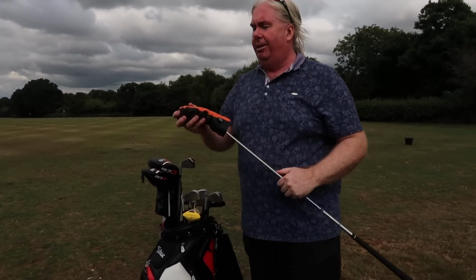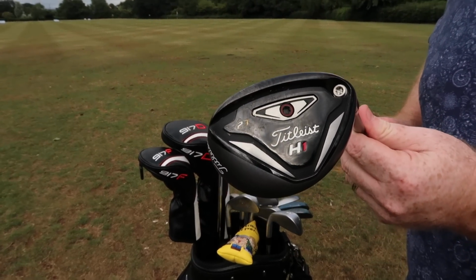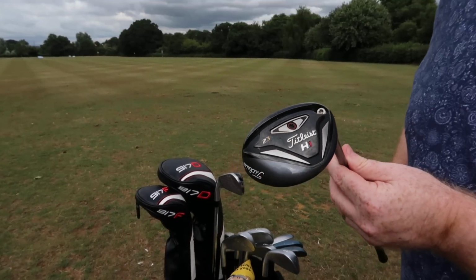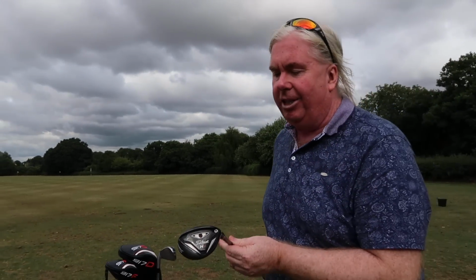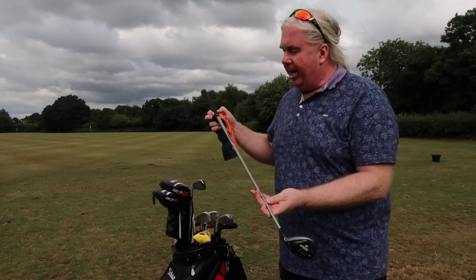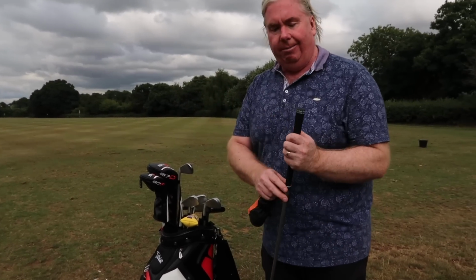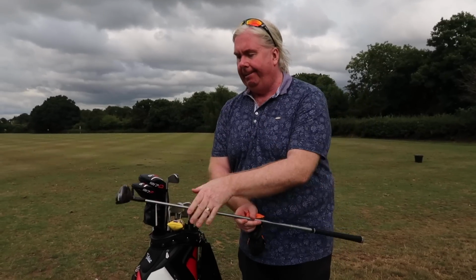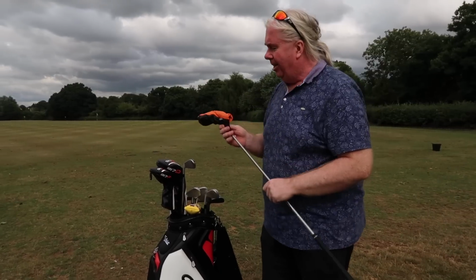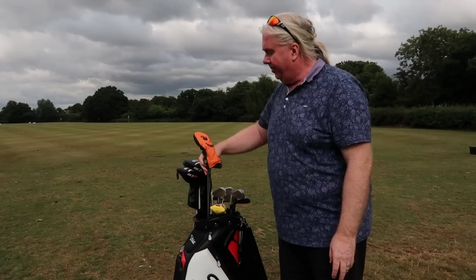I've also got a hybrid. This is a Titleist 816, I think it is. This is the last model that came out, and it's a 23 degrees, so it's like my 4 hybrid. It's in a Diamana 70 shaft, again with a mid-size Golf Pride grip, with a Halloween cover because it's quite scary. I have a tendency to hook those, but things are improving.